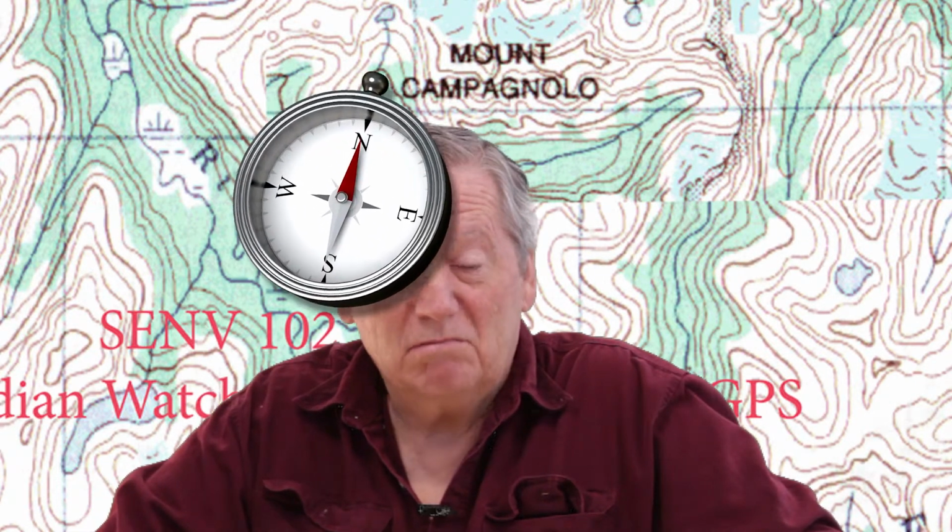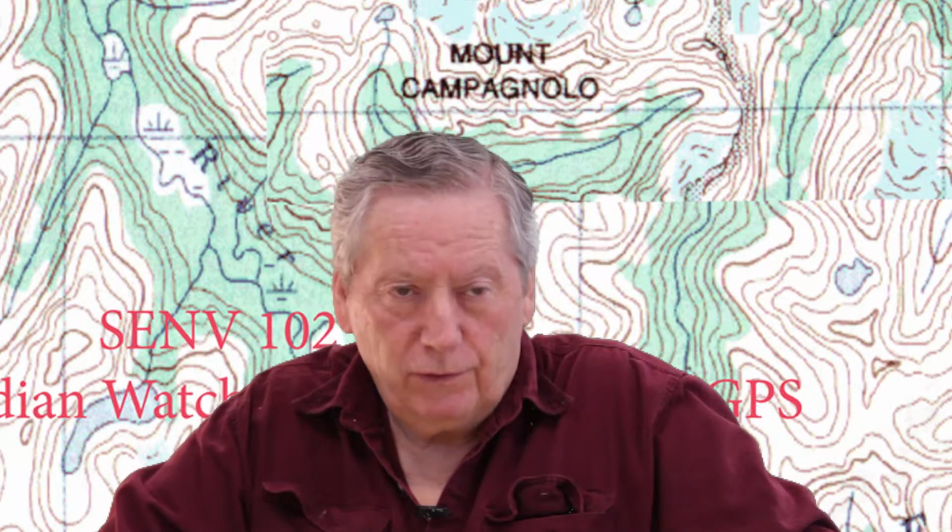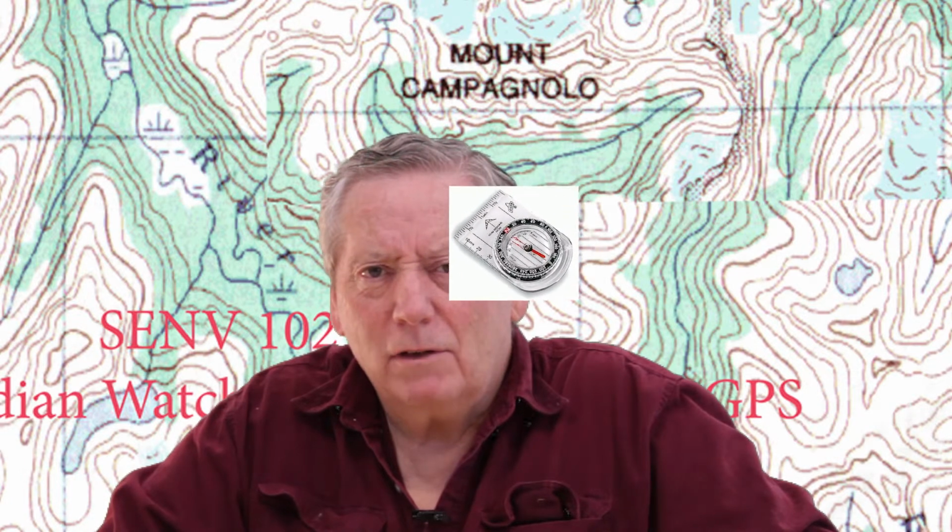Here are some examples of compasses we find. Now what we have here is a very simple, cheap little compass. Not very good for the things we want to do. This is a much better compass. It's very good for using on a map, not quite as good out in the field.